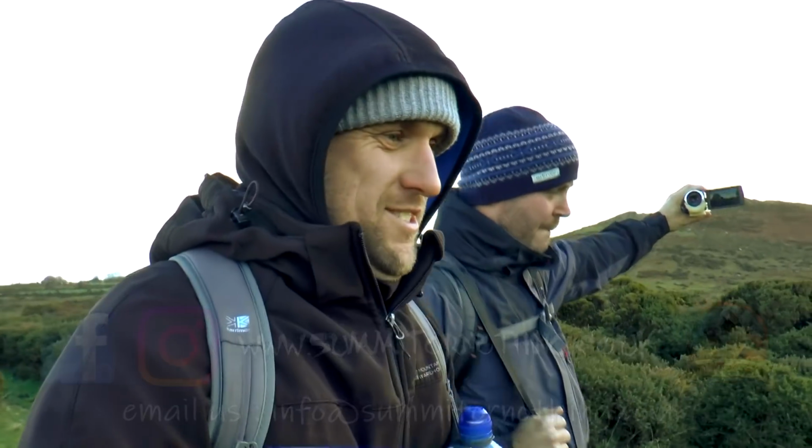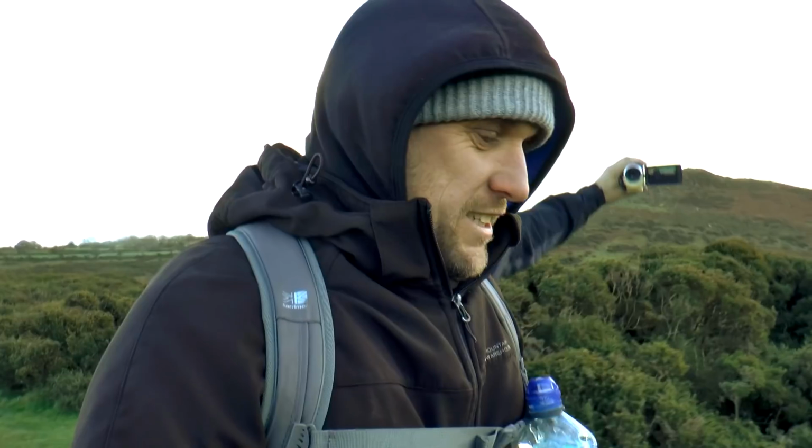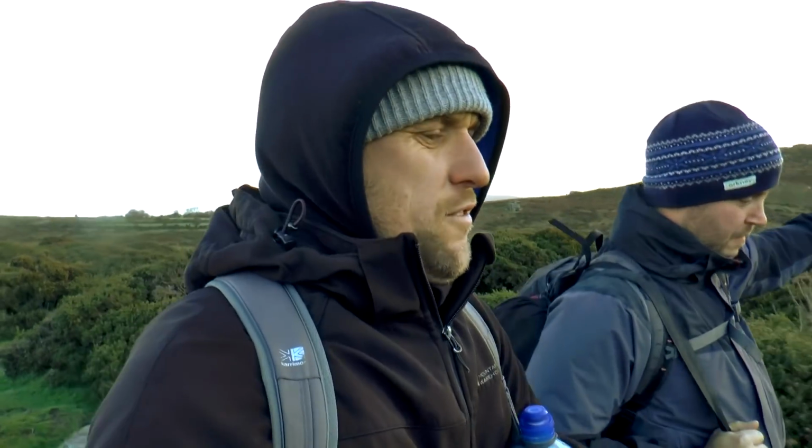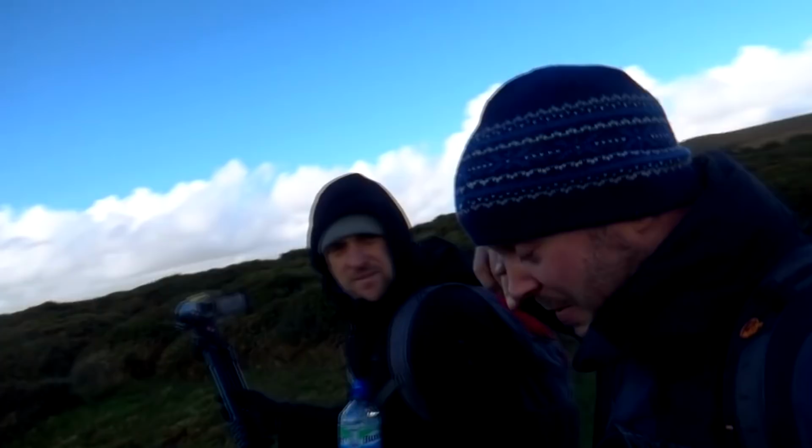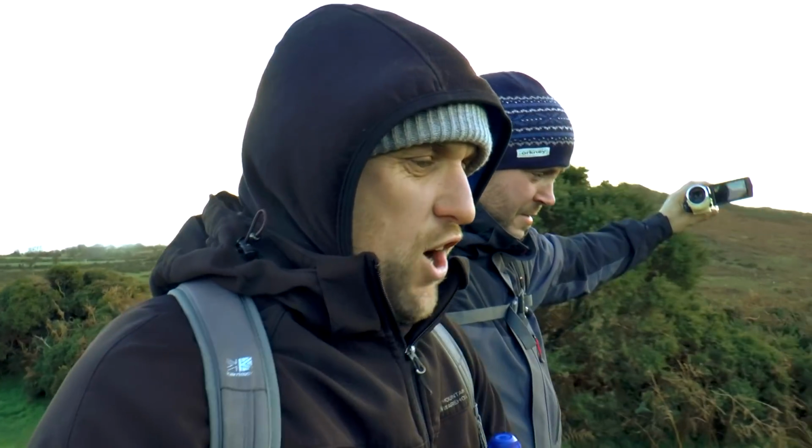Hiking on Dartmoor today. Back to the motherland. Just a little day hike. Should tick off a few more 3/6 bob squares. A few more tors to have a look at. Yeah. We're up in the Dartmeet area.